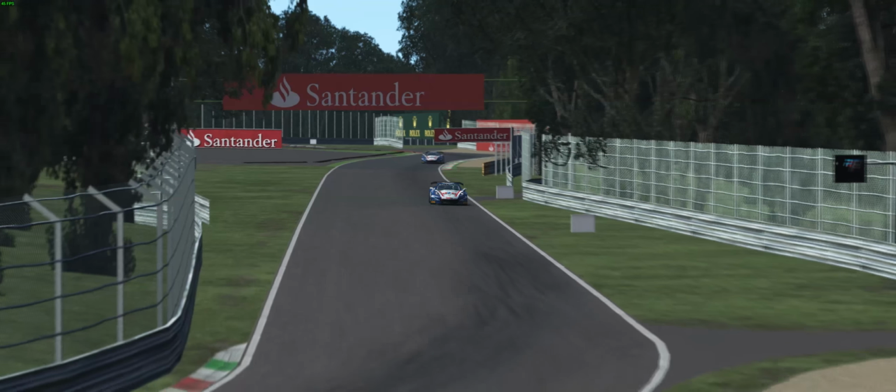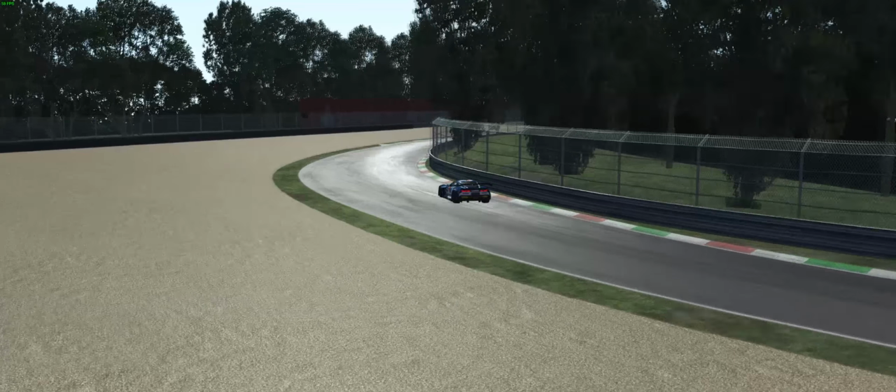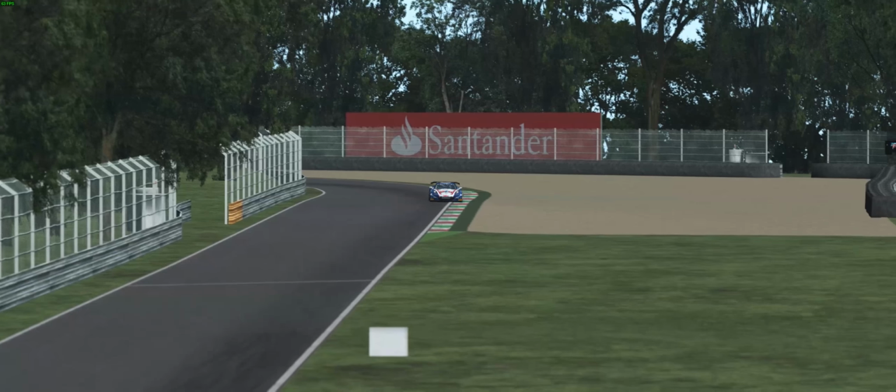But yeah, very impressed with this car, very impressed. I'll let you watch the rest of this TV cam, and after this we'll move on to the Bentley.